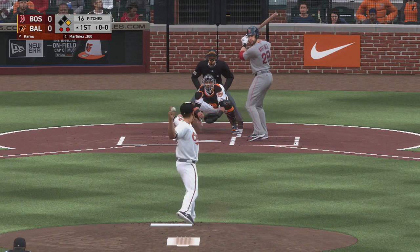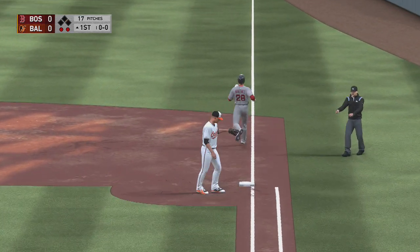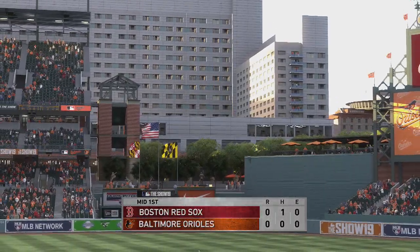First pitch of the at-bat on its way. Bounce towards the second baseman. Scooped up. Off balance throw. Gets him. Nice play there as the side is retired. One left for the Red Sox. Sox nothing. O's coming to bat.